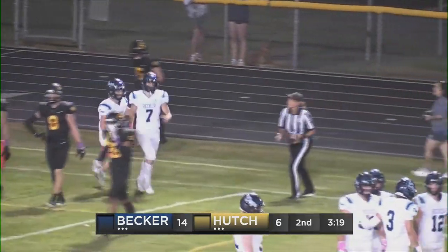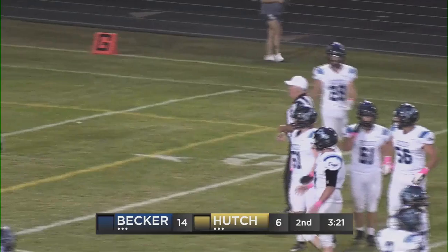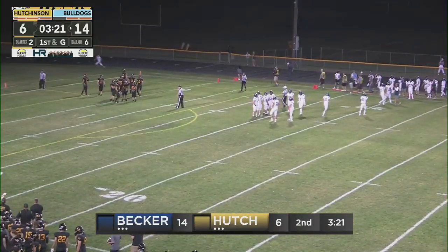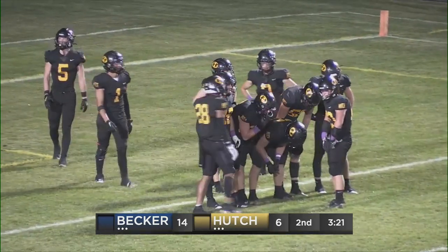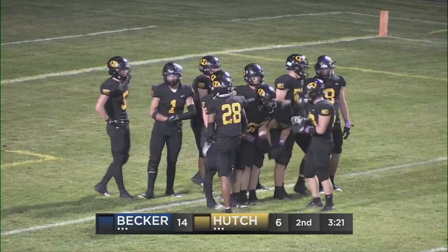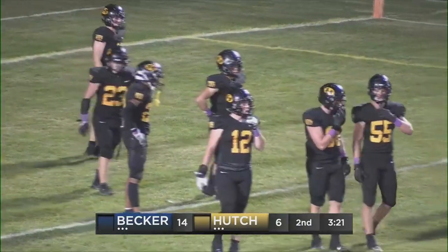7, Brown on the carry. And down to about the 6-yard line. That'll be a run of 13 yards for Sawyer Brown. 14. And it's first and goal to go here for Becker. For the Bulldogs at the Tigers 6. Clock at 3:21 of the first half.